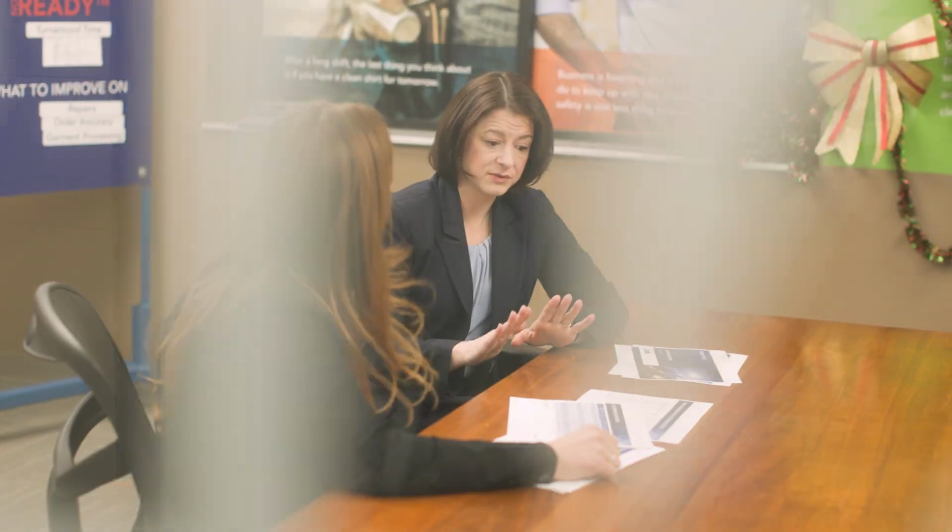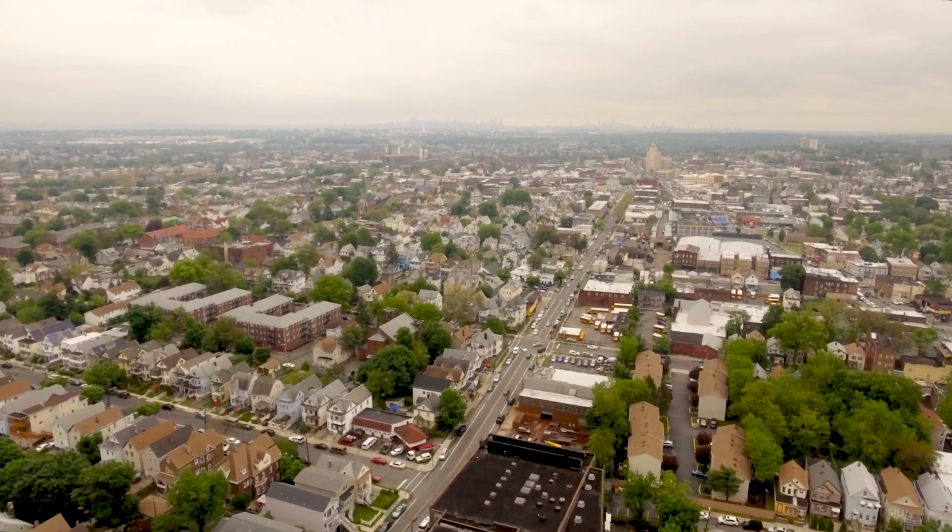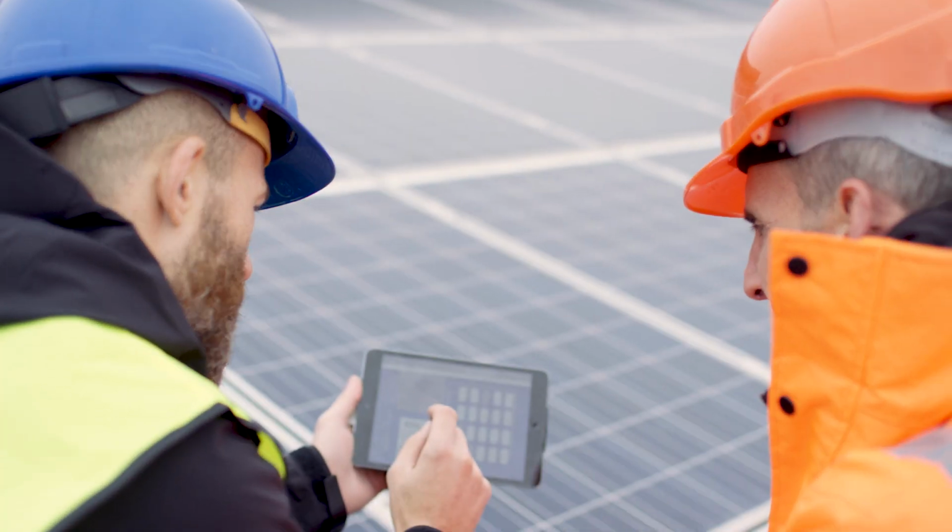I definitely see an expanded role for Redaptive moving forward. In fact, we are currently involved in a pilot with Redaptive at our Piscataway, New Jersey facility for solar.